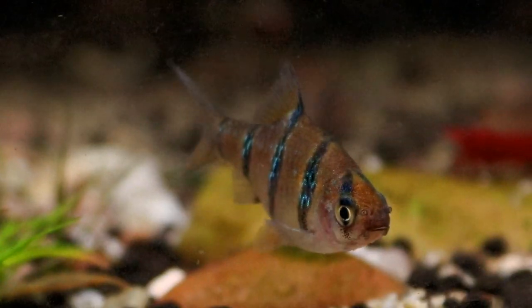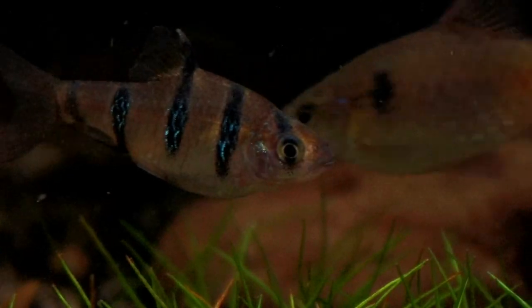But adult 5-bands are lovely. They are eager without being frantic, curious without being dangerous, and an ideal species for the community tank. Just be wary of them when they're small.